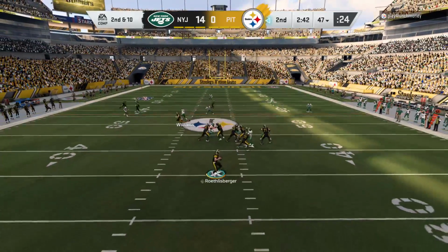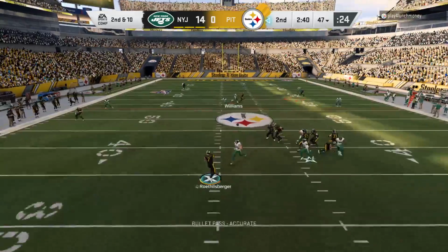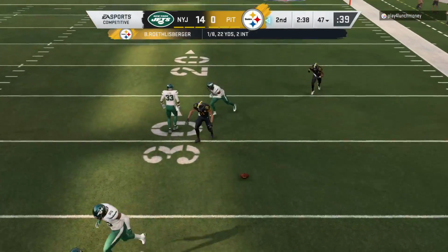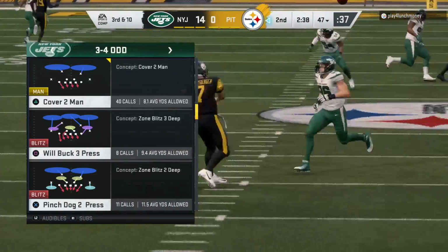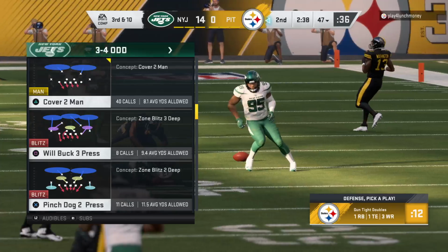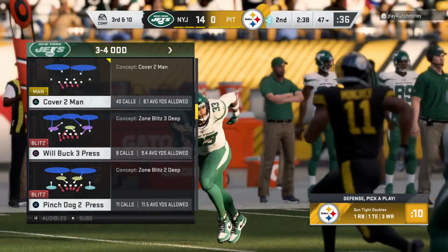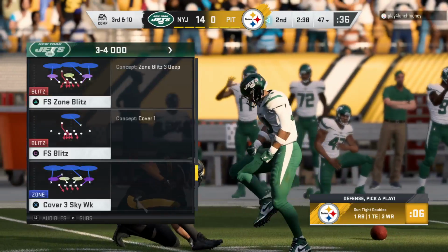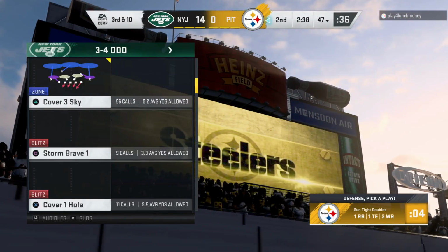Now Roethlisberger to throw. And that's going to be incomplete. Too tough to hold on to that one. It's 2nd down. Even without a ton of pressure in his face, it just shows how difficult it is to pick apart his own defense. Those guys are sitting back, and they're not playing receivers as much as they're playing the eyes of the quarterback and when he delivers the ball.